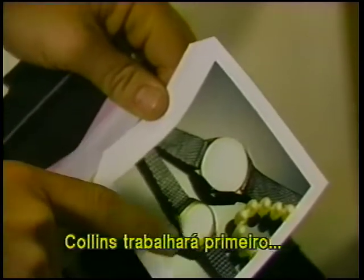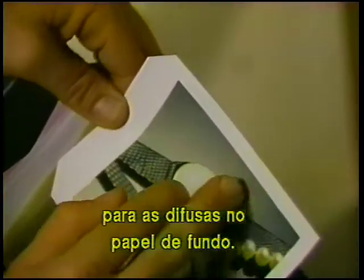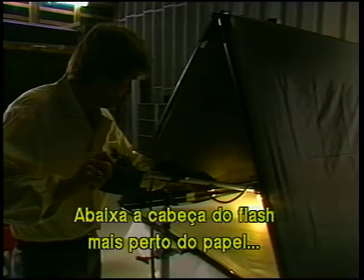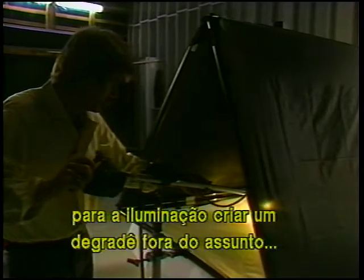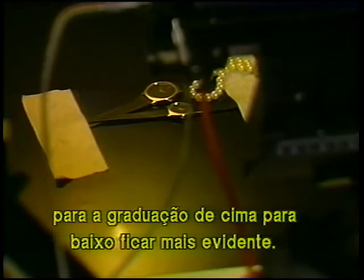Collins will first work on the transition from the specular highlight to the diffused highlight on the background paper. He now lowers the strobe head closer to the vellum for a faster light fall off and positions the burst in the lower part of the photograph so that the gradation from top to bottom is more evident. Once the position of the strobe is decided, a flag is dropped in to protect the lens from any ambient light from the overhead scrim.